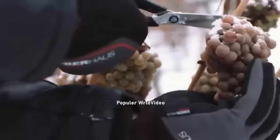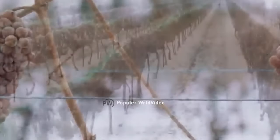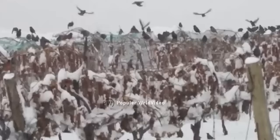Now we're going to show you the process of producing snowberry, a popular and delicious fruit. First, the snowberry plants are grown in fertile soil and carefully tended to by farmers. Next, the ripe snowberries are harvested by hand, making sure to only pick the fully matured fruits.